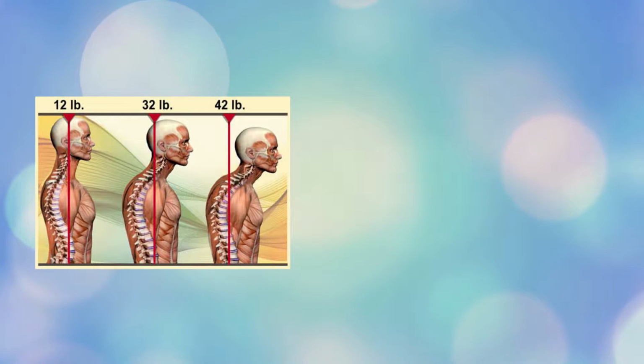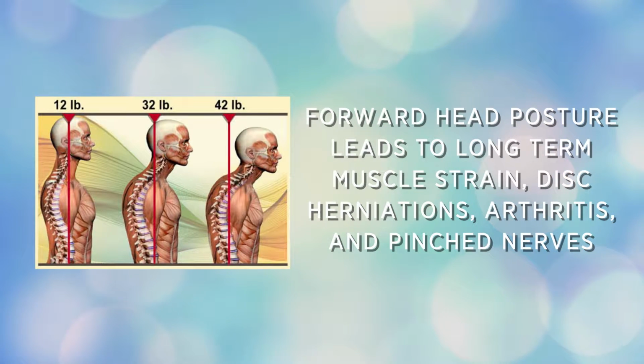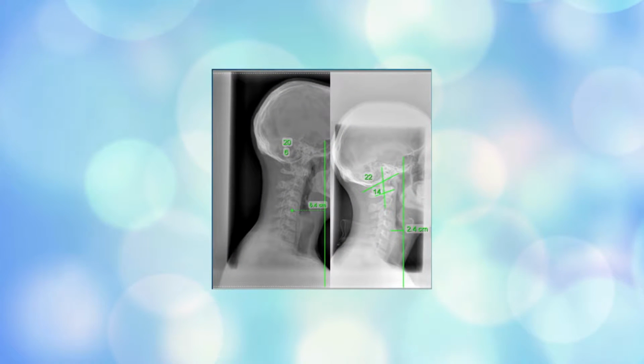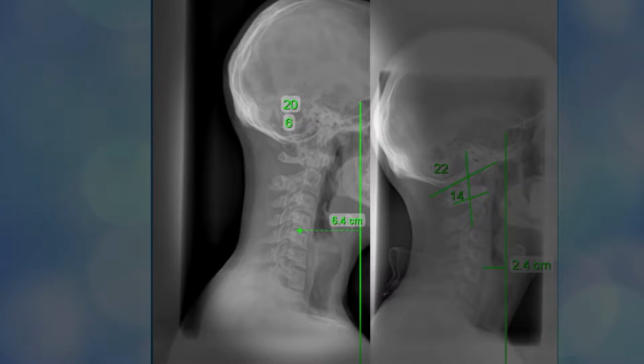And in another medical study, they found that forward head posture leads to long-term muscle strain, disc herniations, arthritis, and pinched nerves. Again, that's not me saying that, that's the Mayo Clinic coming out with that. So what does that look like on x-ray? Because when I show you your x-rays, I want you to know exactly what's going on and what that looks like in your body. Here you can see this person's head has come forward 6.4 centimeters.